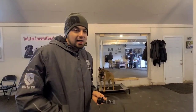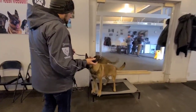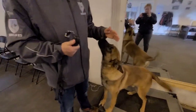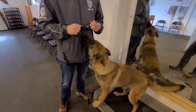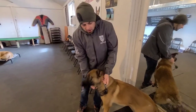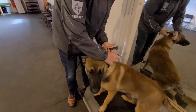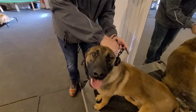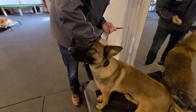So I'm gonna demonstrate how we put the collar on Arco. I'm just coming in. So Arco walks on my left side. So I don't want the collar on the right side of the dog because it's gonna be between him and my leg. I want the box on the left side of his neck. So what I'm gonna do is put the box here on the left side of his neck, okay? Not super high, not super low, right in the middle there. And I'm just gonna pull it nice and snug.